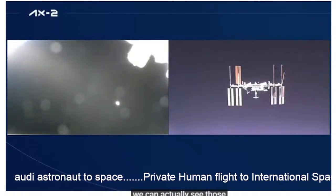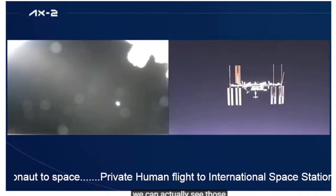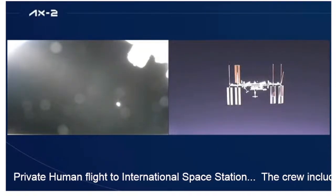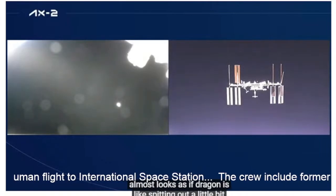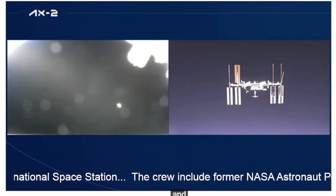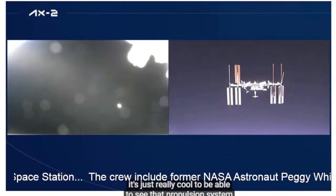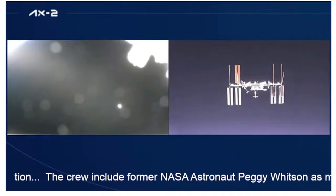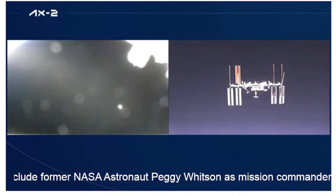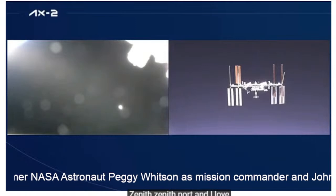Oh, in that view on the left-hand side there, we can actually see those thrusters, as I mentioned. It almost looks as if Dragon is spitting out a little bit, and it's just really cool to be able to see that propulsion system in action as Dragon is flying itself to that Zenith port.